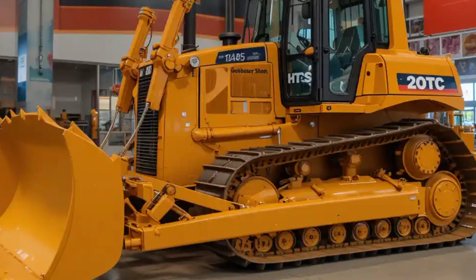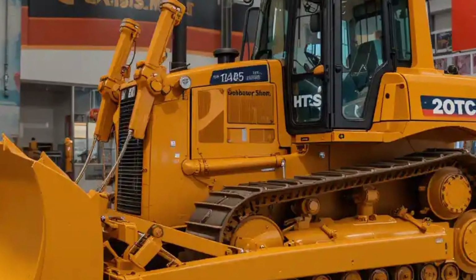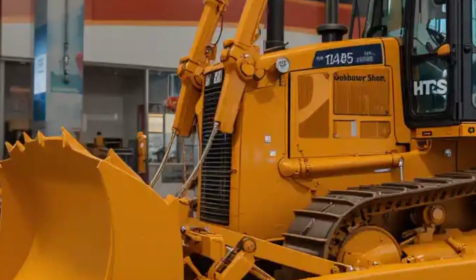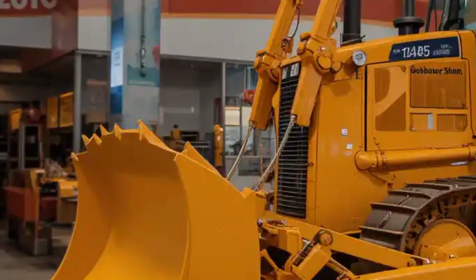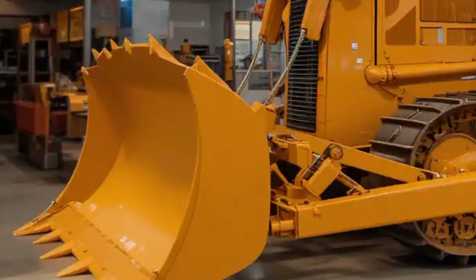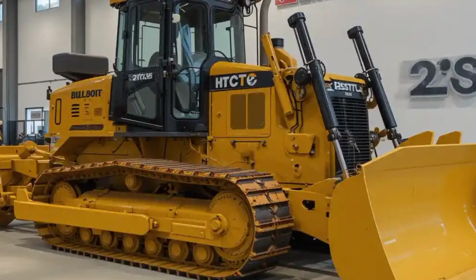The hydraulic system allows for smooth and responsive blade control, giving operators the flexibility to make precise adjustments according to the requirements of the job. The 20STC HTCC Bulldozer also features an advanced transmission system that enhances its overall performance. The transmission is designed to provide smooth gear shifting and optimal power distribution, allowing the machine to operate efficiently in different terrains. Whether it's muddy, rocky, or uneven ground, this bulldozer can handle it all with ease.